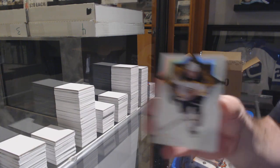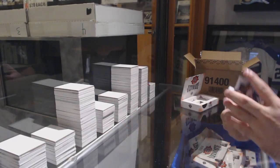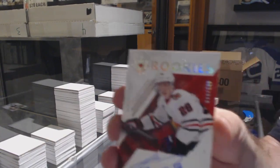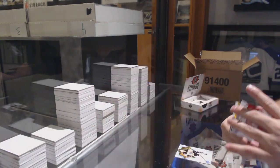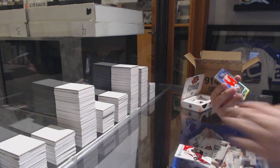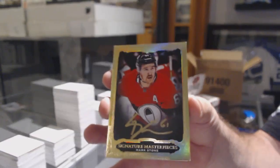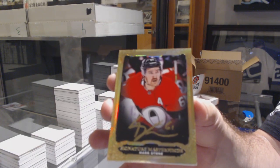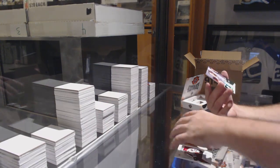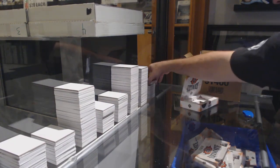Boston Bruins at 149, David Pastrnak. Chicago Blackhawks, Henri Jokiharju, rookie auto. For the Ottawa Senators, Masterpieces, Mark Stone. Signature Masterpieces. And we've got an Icons jersey of Tom Barrasso for the Penguins.